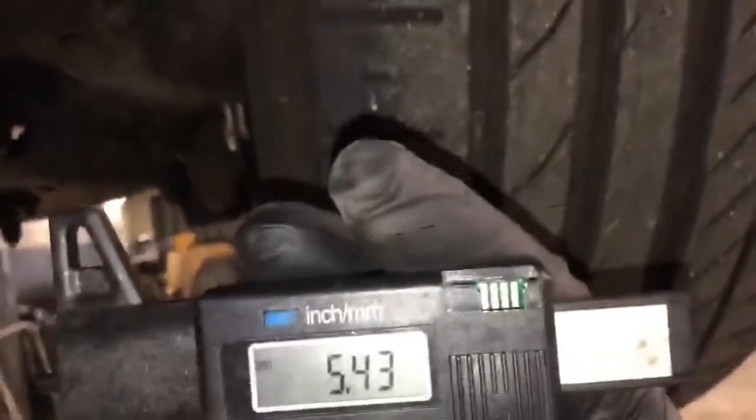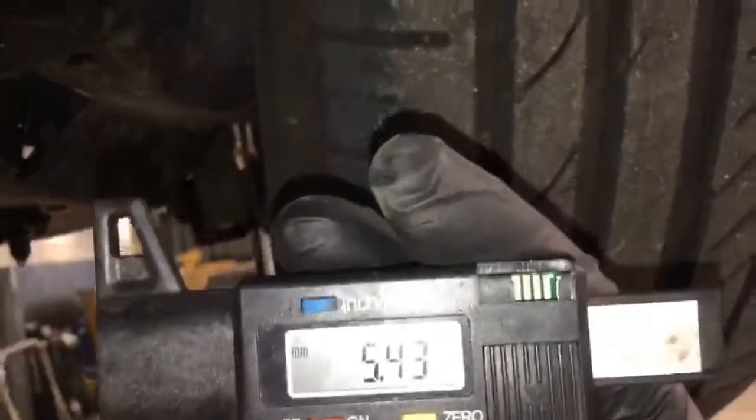4.49, so just a touch under 4.5 mil. Excellent. No inner or outer wear and tear. And the rear left tyre, 5.43, so just under 5.5 mil. Excellent. No inner or outer wear and tear. So you've got four good tyres.